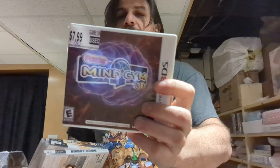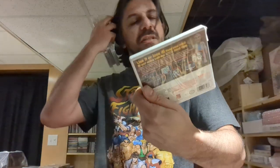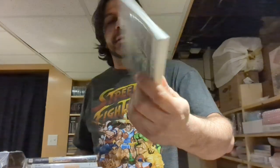And first I'm gonna grab some of the portable games. This is Puzzler Mind Gym 3D. So why did you buy this, you will ask me. You know something, I'm not going for a complete set for the 3DS, but there are so many LEGO games I really don't want to buy. They all look the same. If there's something a little more obscure I don't see every day for a good price, why not? This was $4, complete in box for the 3DS.